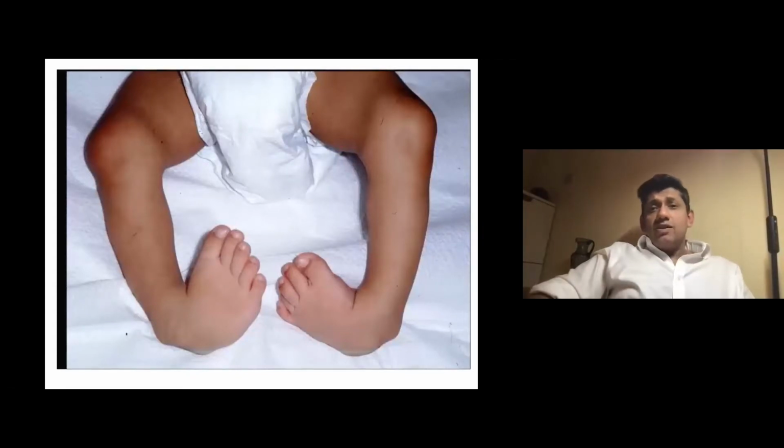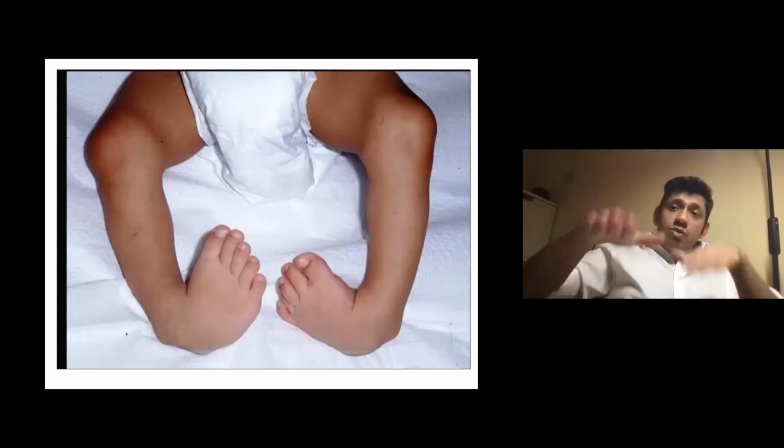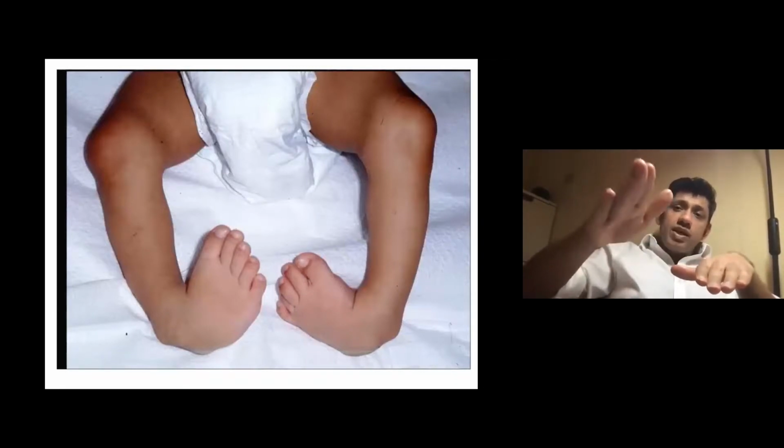Pratik, how to diagnose dynamic supination clinically? When you watch them walk, they lift that first ray like that. That's all it is.